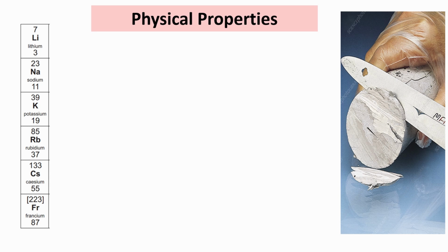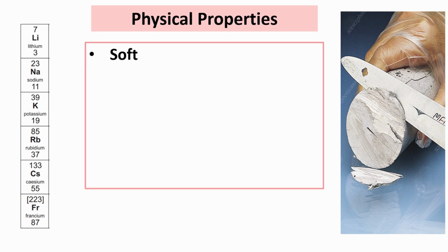Some physical properties of alkali metals make them very different to other metals. For example, they're very soft. They're so soft that they can be cut with a butter knife. They also have a low density. The first three alkali metals, lithium, sodium and potassium, have a density so low that they actually float on water. They're less dense than water. The rest are more dense than water. The density increases as you go down the group, but generally they have a low density.